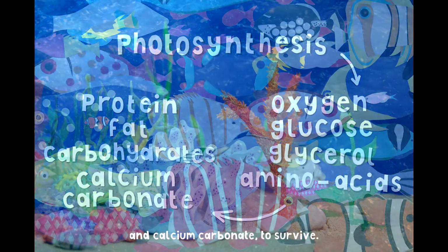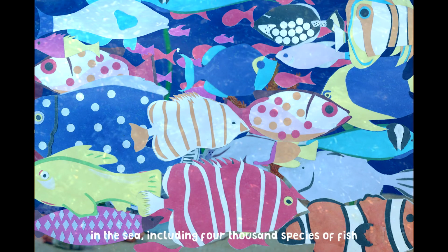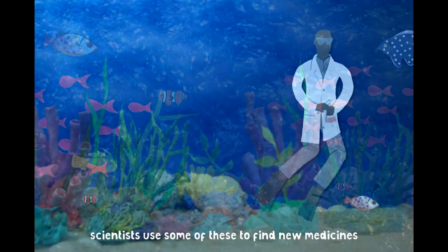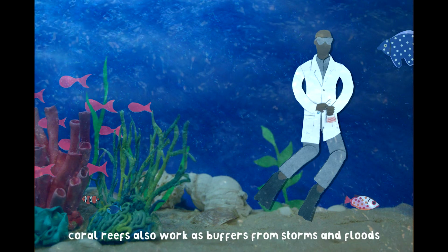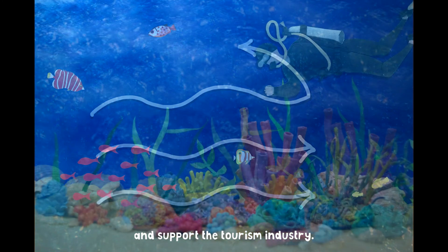to survive. Coral reefs support thousands of the animals and organisms in the sea, including 4,000 species of fish and 800 types of hard corals. Scientists use some of these to find new medicines and cures for diseases. Coral reefs also work as buffers from storms and floods and support the tourism industry.